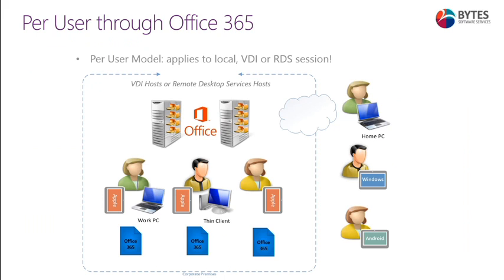There are also on the application side Visio for Office 365 and Project Pro for Office 365 options available there. Again, licensing those applications on a per user basis in exactly the same way as I've described on the Office 365 Pro Plus.